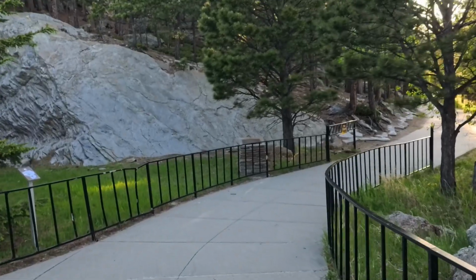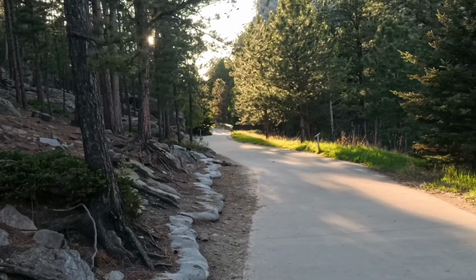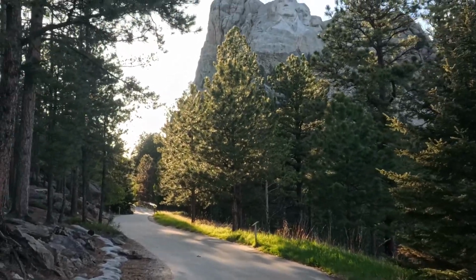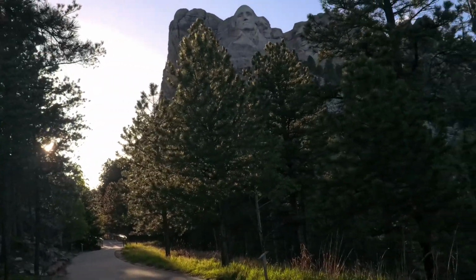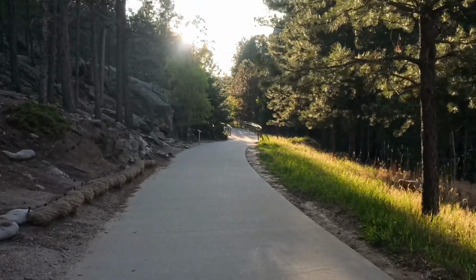This is a presidential trail here at Mount Rushmore. Anyway, it's a paved walk, nice big wide sidewalk. They say it's easy.